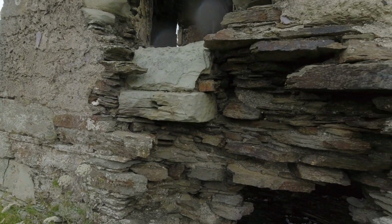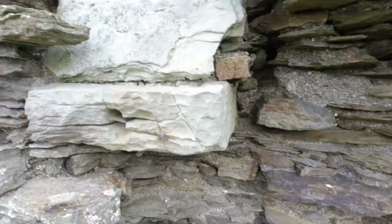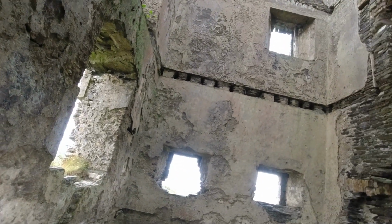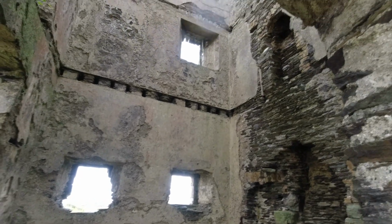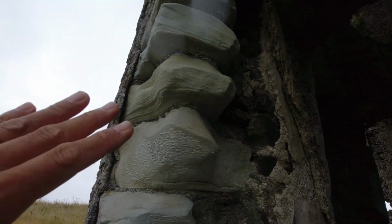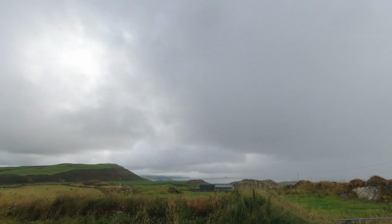Well, I could get in here. This heavily eroded hole, but I don't need to. You can see right through. No floors, no ceilings, nothing left. Shows you how much wind erosion happens here and rain. Even the rocks on a building get wind and rain eroded.